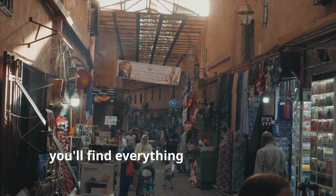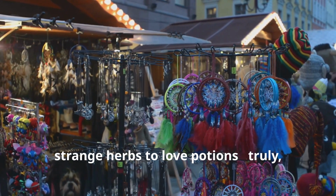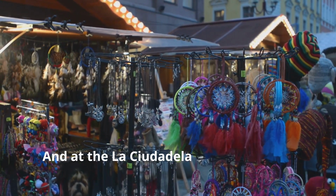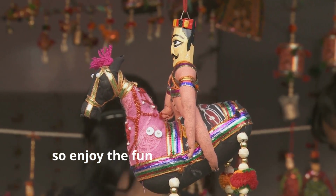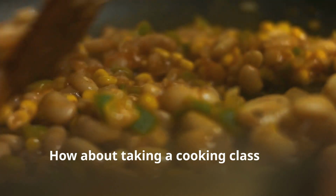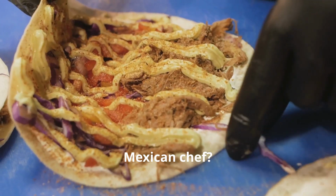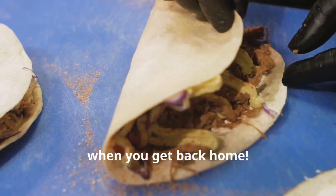There, you'll find everything from all sorts of strange herbs to love potions. Truly, there's nothing you can't find. And at the La Ciudadela Artisan Market, you can find beautiful crafts, so enjoy the fun of haggling with the shop owners when you buy souvenirs. How about taking a cooking class and learning the secrets directly from a Mexican chef? You'll be able to show off your skills when you get back home.